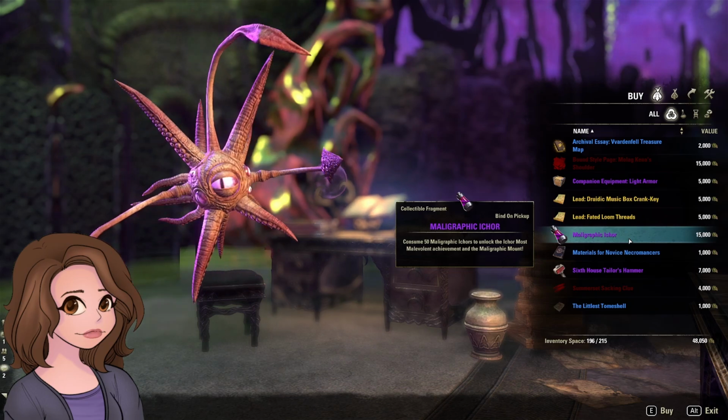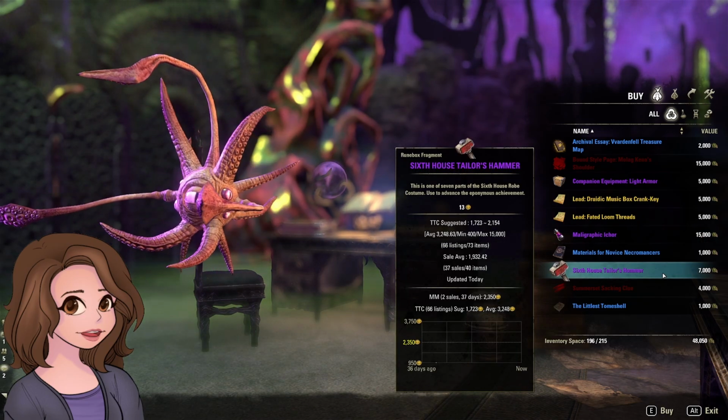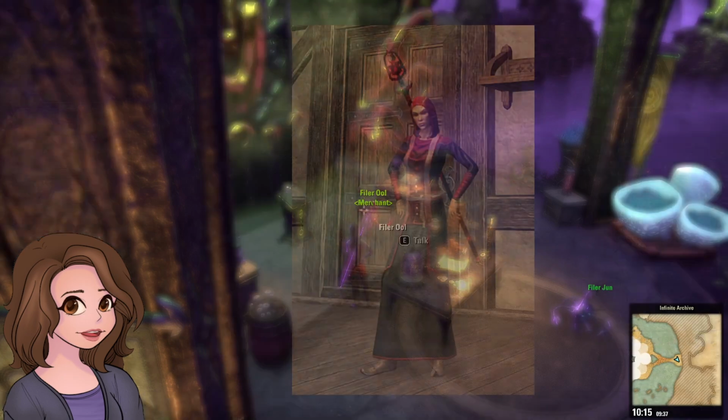Just run your dailies. We have the 6 House Tailor's Hammer. These drop out of Forgotten Wastes in Vardenfell. That's this public dungeon up here. You have 7 pieces that make up the costume.